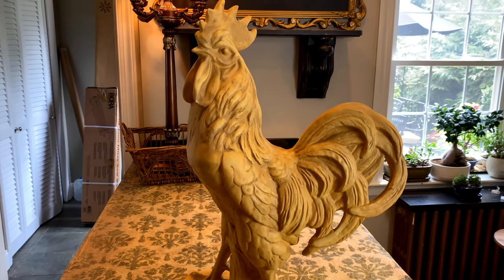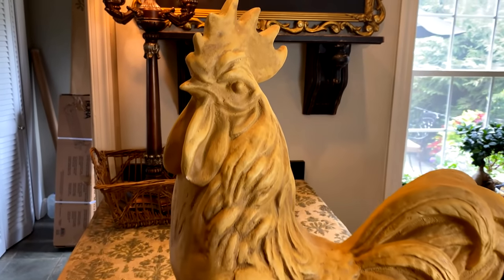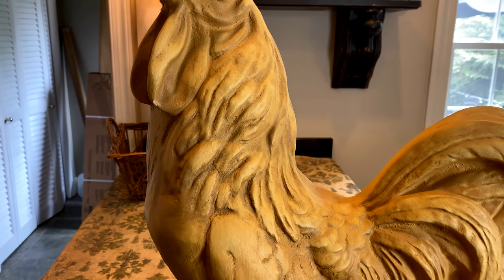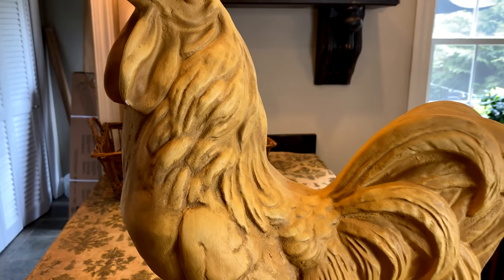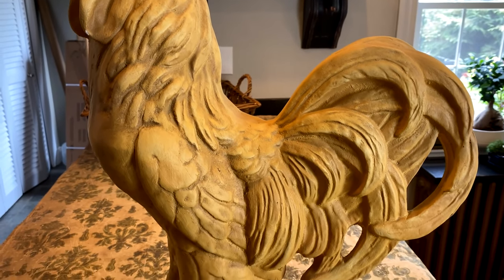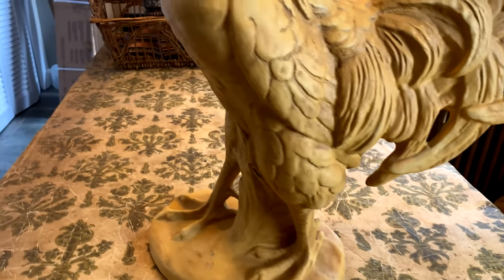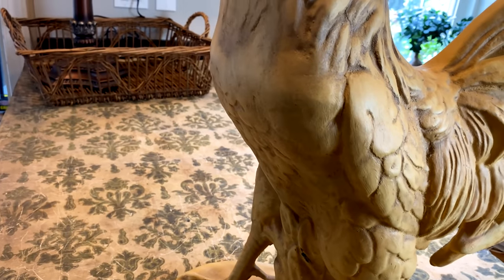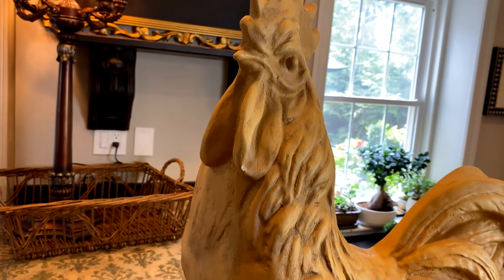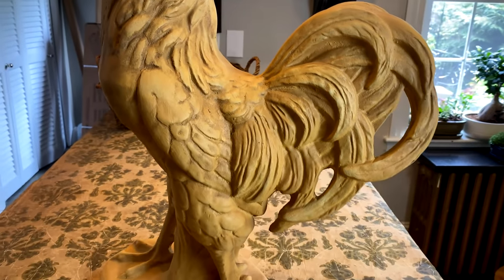This is my custom beauty right here. When I was living in California, I'm so happy that this rooster made it here safely. I had this custom painted. Now, he was making many roosters with his concrete form, but he didn't have this color, and so we started mixing up some colors. I wanted a very nicely aged buttercream yellow with some antiquing in there, and we were able to achieve it with this beauty right here.